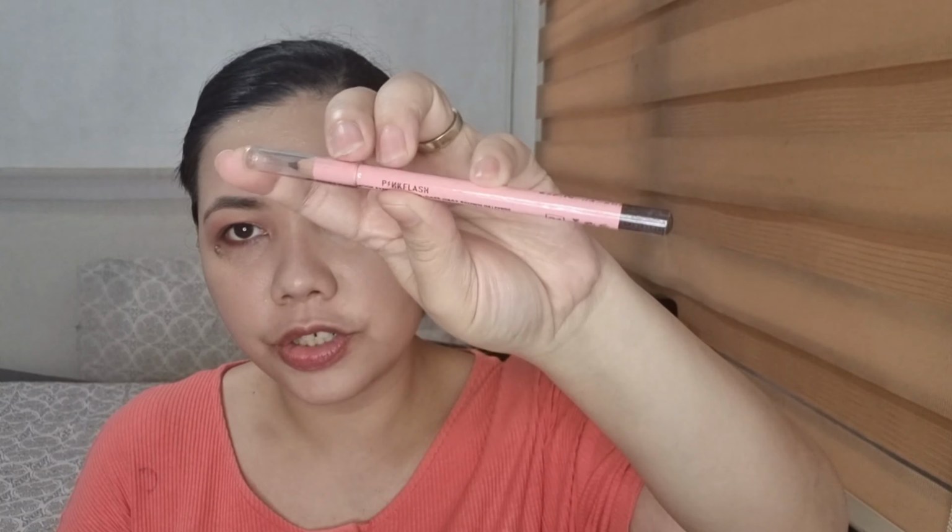Yeah. And then dadagdagan ko yung sa lash line ko, and I'll probably add an eyeliner. Tignan natin kung kaya kong gawin because I rarely use eyeliner kasi hindi ako marunong, but let's see. So for the eyeliner, this is new. Ayan, bubuksan ko pa lang siya. This is from the brand Pink Flash. I don't know if you can see. Nabili ko siya sa Lazada. It's very new. Dami kong bago ngayon. Hirap buksan.